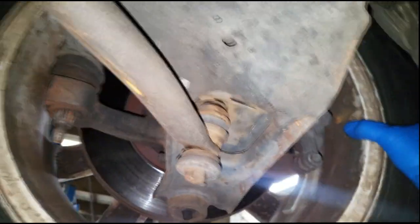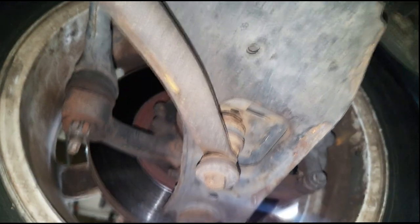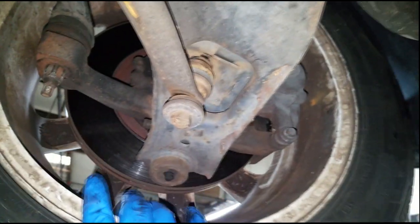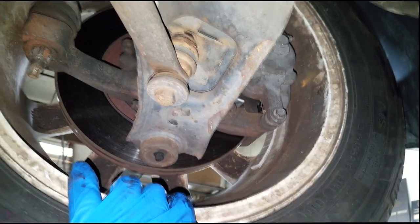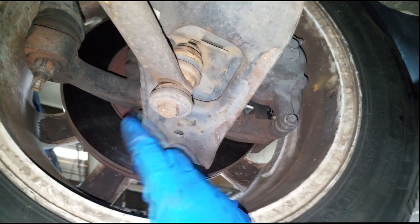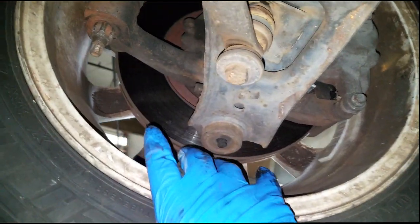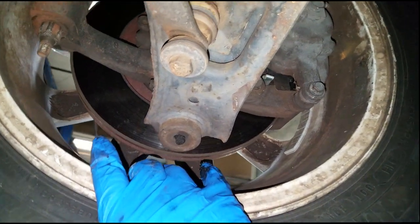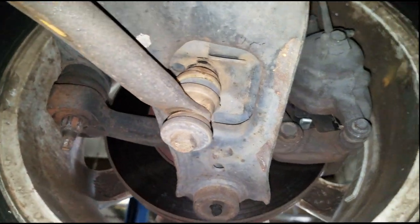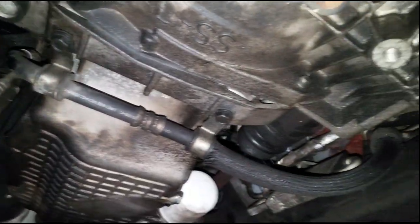If this wheel will move left and right at the 3 and 9 o'clock position, it's likely a tie rod. If it moves at the 6 o'clock and 12 o'clock position, it's likely your hub bearing. But your hub bearing can be noisy without being loose. So do not solely judge 6 o'clock and 12 o'clock as being okay and not being your hub bearing. It can be noisy but not loose. I went and test drove. I didn't hear the typical hub bearing noise that I hear.